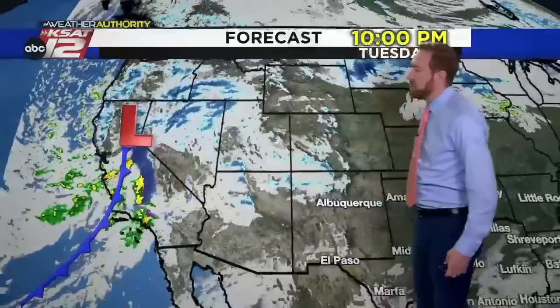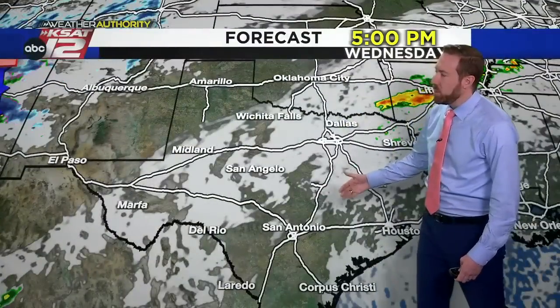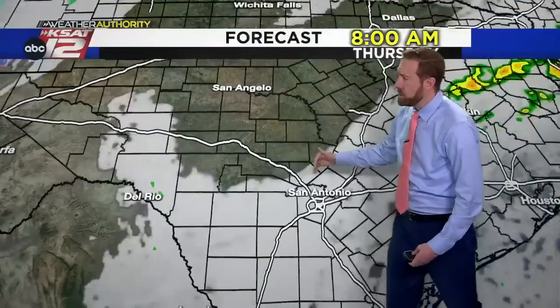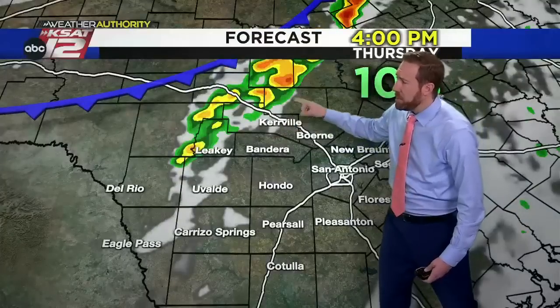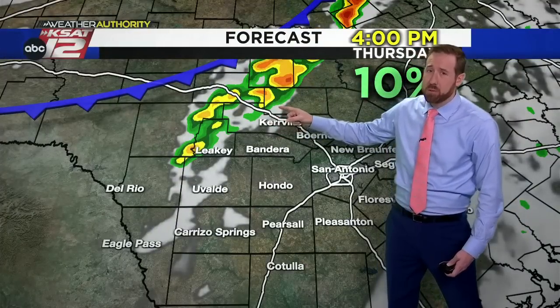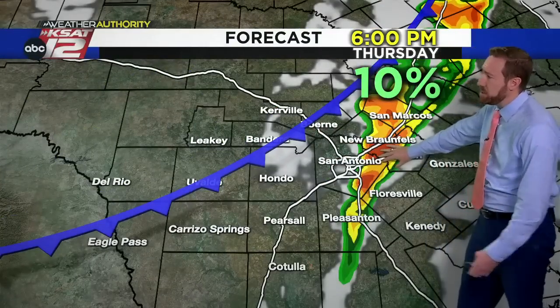Here's our next storm system right here. It works its way towards Texas. Clouds increase a little bit on Wednesday, and then by Thursday it starts to pull into the area. Thursday morning we get some clouds, then maybe a storm or two by the afternoon. If we do get a storm, there is a threat. It could be strong, but I think the window's really small for that. Maybe 4 to 6 p.m. as this quickly pushes east.